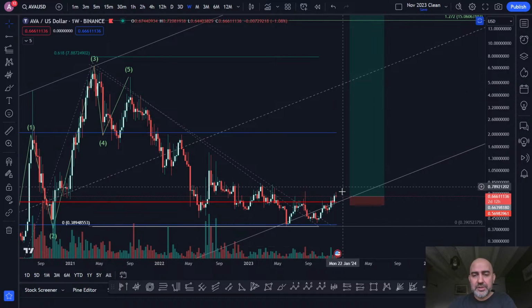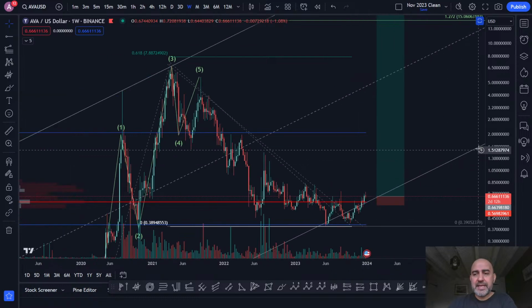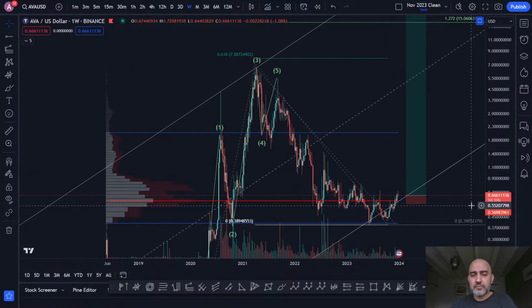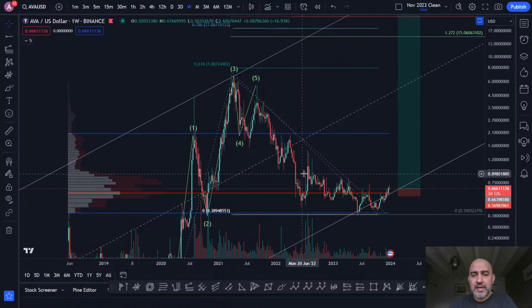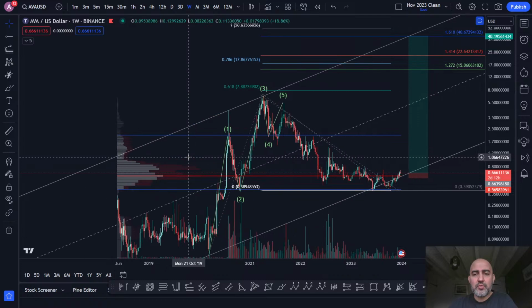I haven't seen a bullish impulse yet come out of AVA. So I'm thinking to myself that this is a really good place to buy. We're just above the point of control. We're back into the channel. This is strength. We're in the value area. This is the whole range. This is all the way back 6 years.